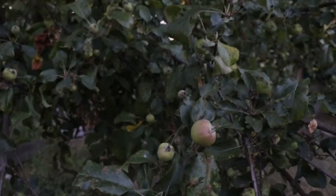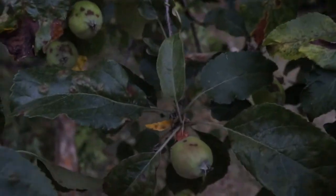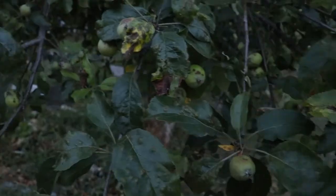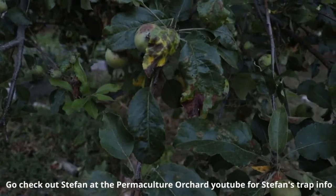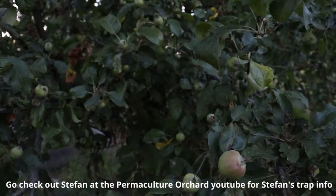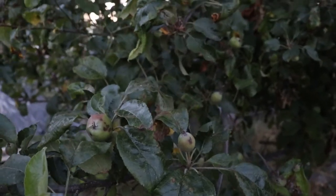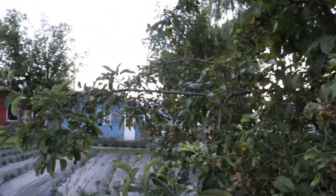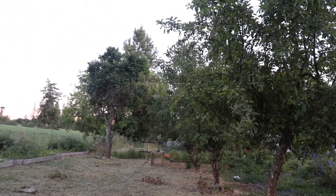The apples are looking really good this year. Really healthy. They just have a little bit of codling moth on them. Next year I'm going to try setting up some traps for the codling moth. This year I didn't have time, but it's supposed to work really good. So that'll be fun, but they look really good. A nice harvest of organic apples this year. And these are all our apple trees along here. I think there's about 5 or 6 of them.